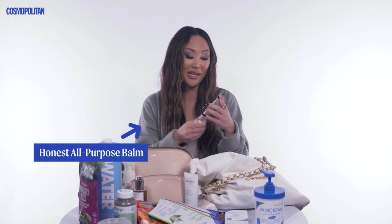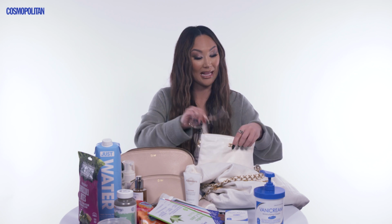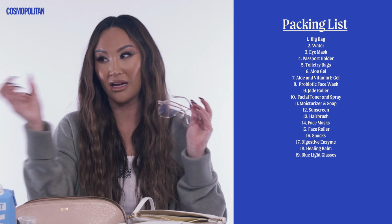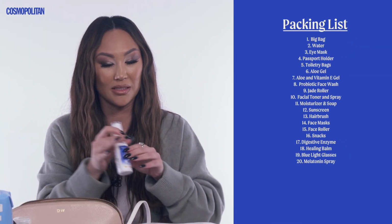Oh, I do also like Honest Company. They have a really good, really thick healing balm. Here, I carry little masks in here. Also, I have blue light glasses. So when I want to wind down, I can put on my blue light glasses so all the lights and other people's TV screens and my own phone screen don't keep me up. Also, to help with sleeping, I use melatonin spray. This is an all natural melatonin spray. It's just 4 sprays, and it helps you loosen up and fall asleep.